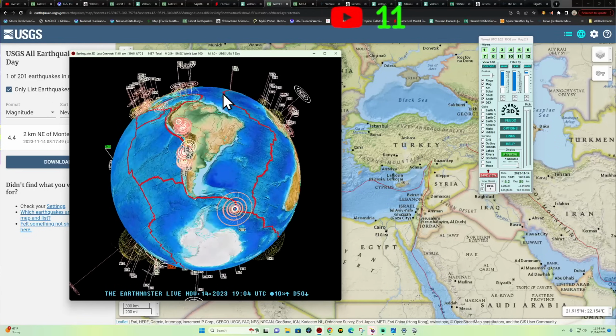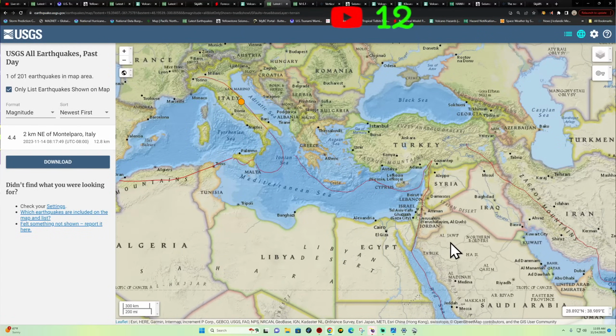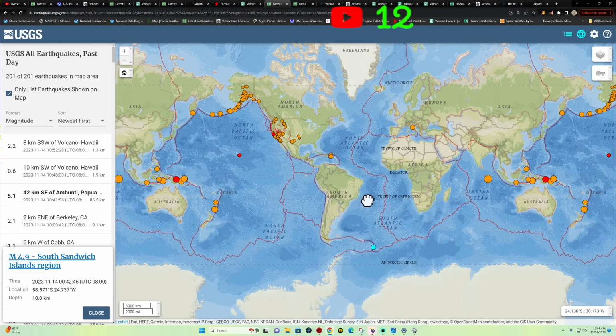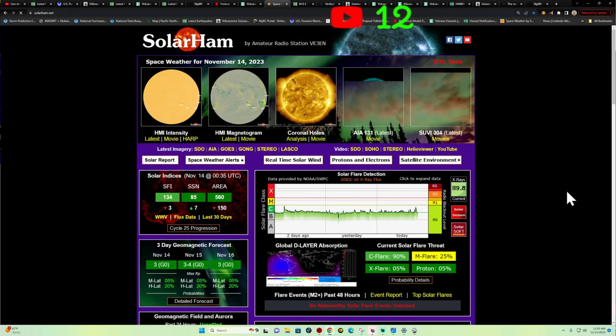Of course, Iceland, continue to watch that. South Sandwich Trench, looks like a 5-pointer down there overnight. Is that a 5 or a 4? Which one's it going to be? 4.9 South Sandwich Trench, about 10 kilometers deep or so. All right, we'll definitely provide updates on the Iceland activity should things change.